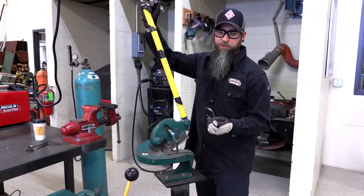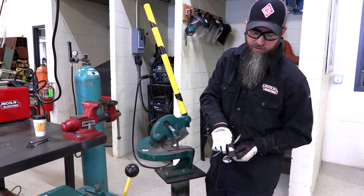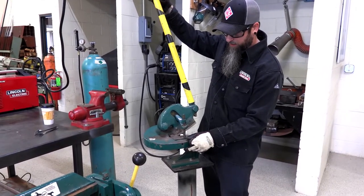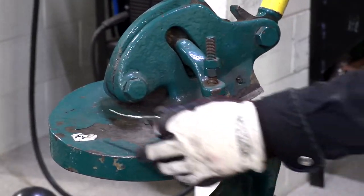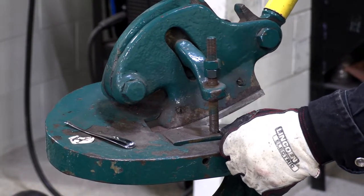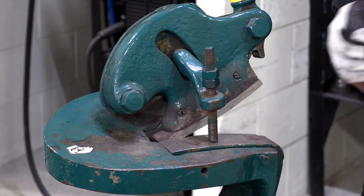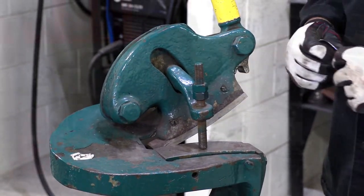This is a Beverly shear. This is what I'm going to use to snip the stems off the spoons. I want to try to get it as close to the end of the oval as possible. That way there's less filing I have to do to get it rounded off. So I'm just going to stick it in here, get it as close as I can. So now I have minimal work to get that rounded off. Just a couple swipes of the file and I'll be good.